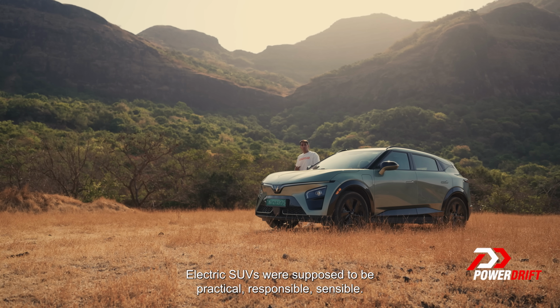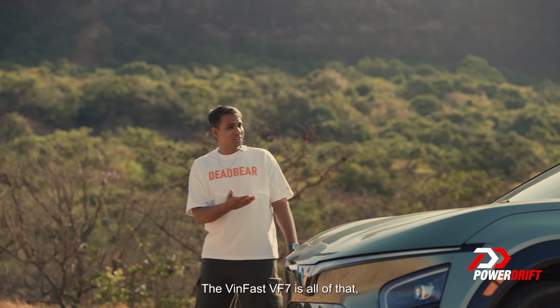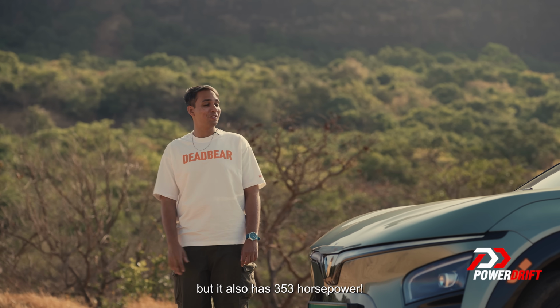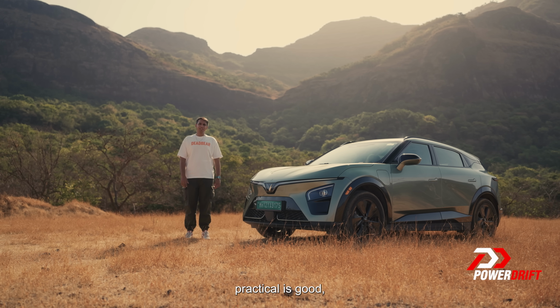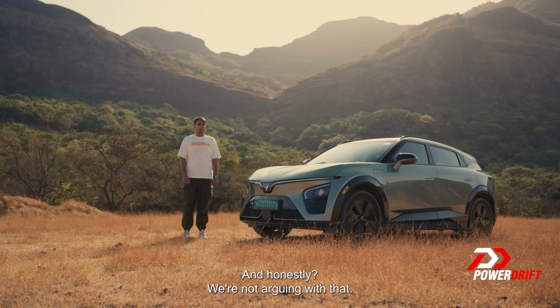Electric SUVs were supposed to be practical, responsible, sensible. The VinFast VF7 is all of that, but it also has 353 horsepower, which means whoever designed it clearly thought practical is good, but fast is even better. And honestly, we're not arguing with that.